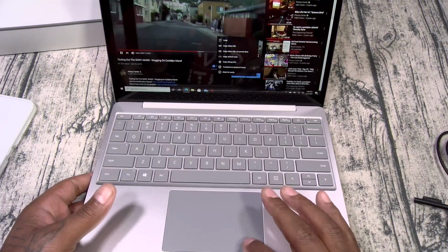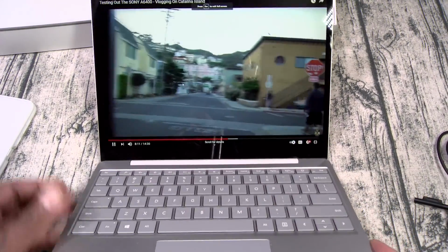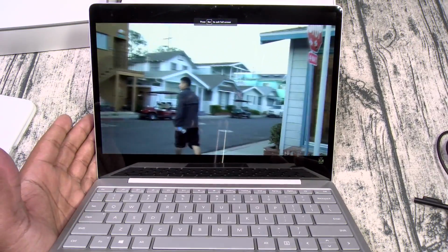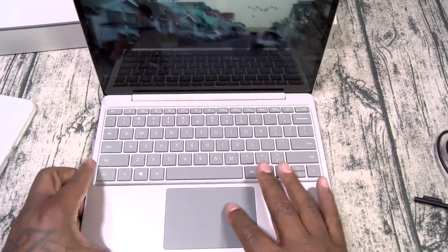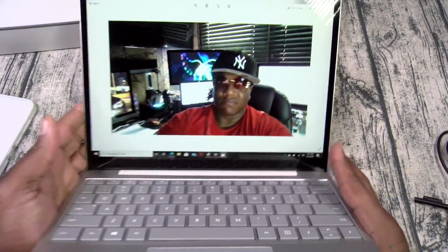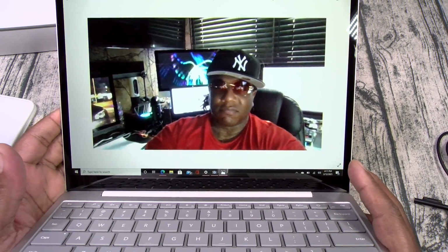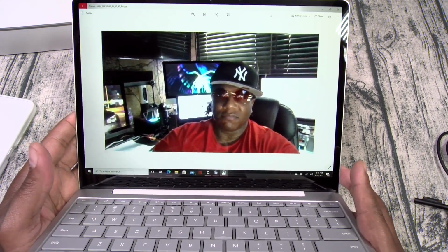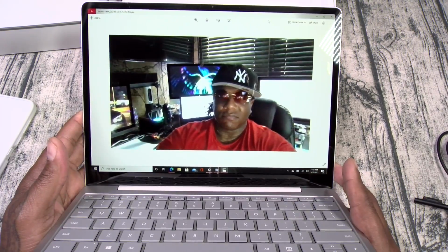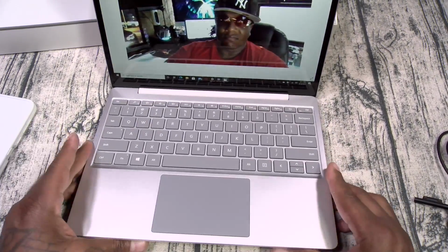There it is. Full screen. Looks beautiful. All right, nevertheless, let me show you how the front-facing camera looks. Let me pull up a picture. Okay, so here's a picture that I took using the front-facing camera. Not the best quality in the world, but not the worst, all right? This will be perfect for your Zoom calls, perfect for your little impromptu video chats, and perfect for working.